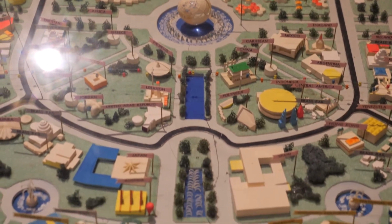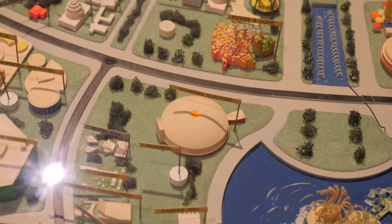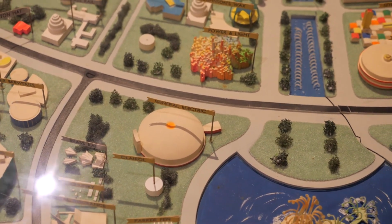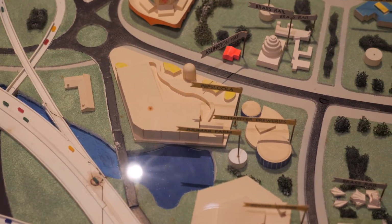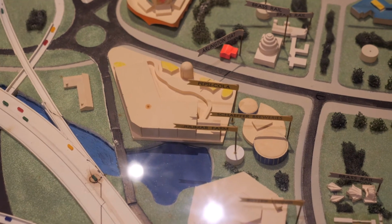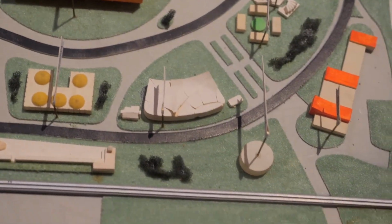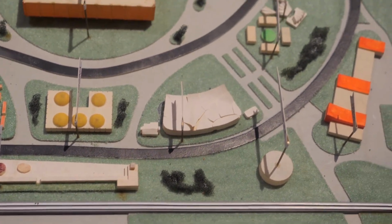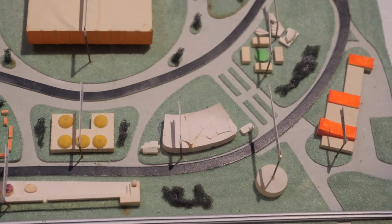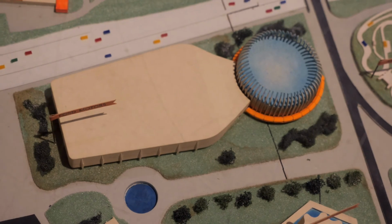And if we follow this along, right here, all the way down, there is Progress Land, aka the General Electric, the GE Pavilion. And then just across the way here, this is the Pepsi-Cola / UNICEF building where they had It's a Small World. Then we're going to go all the way around and up and out here. And this is the Illinois State Pavilion where they had the Great Moments with Mr. Lincoln, the craziest animatronic anyone's ever seen at the time. And then just across the way here, this is the Ford Motors Pavilion where the Ford Skyway was.